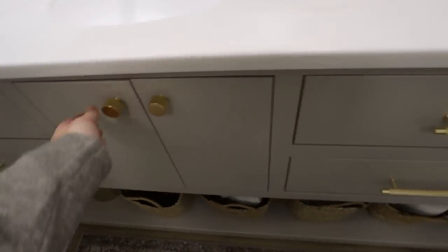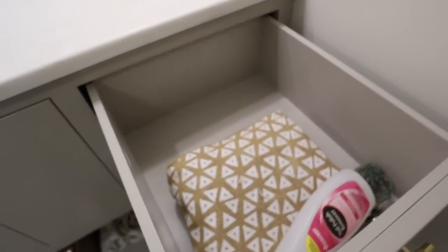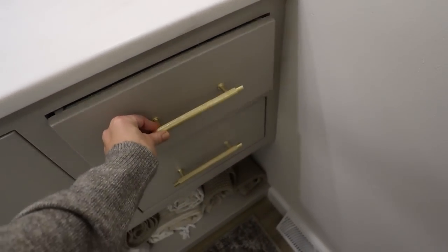Look for that video maybe in January when we're all in the, you know, decluttering mood. Yeah, just nice big drawers. So there's no reason not to be organized, right?